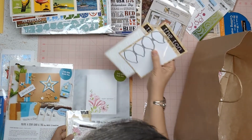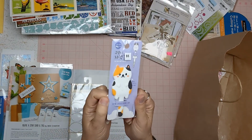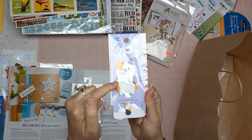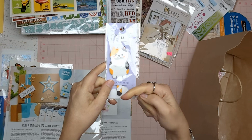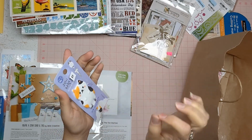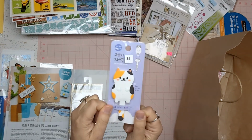And I fell in love with their leaves, so we'll put that in there. And then they have these cute magnets. It's a winky kitty cat, but the tail bends like a hook. So you would stick that up against a wall, bend the little tail, have a little hook. I couldn't resist. It was just cute. Come on now.